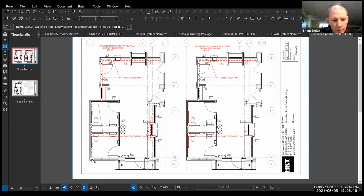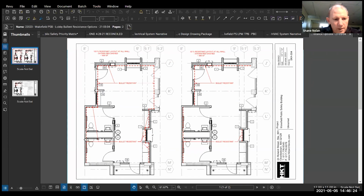So right now, what we have in is bullet resistant walls along the backside here across. This is the transaction window for the records. This is the door into the corridor to the police station, across the front of the dispatch, across the existing door to the community room. This is the door to the fire department, and down across the display case, the transaction window for the fire department and the bench. So the entire perimeter is bullet resistant glass.